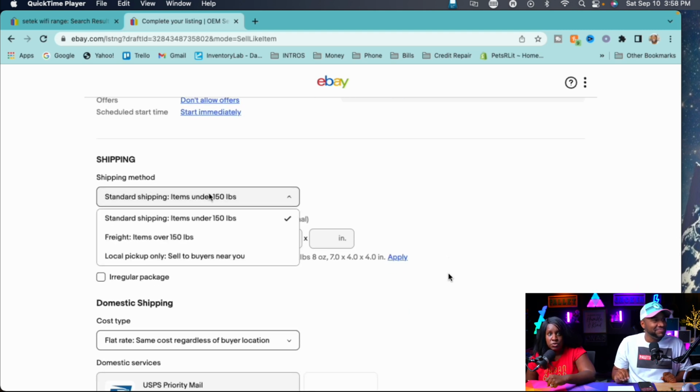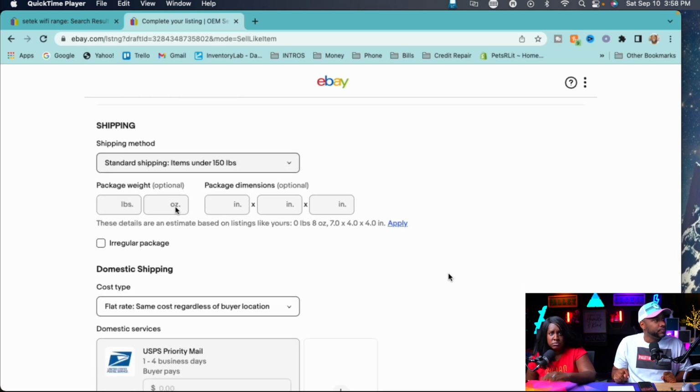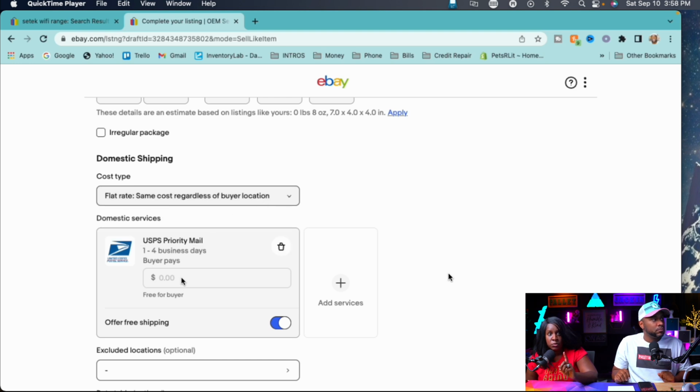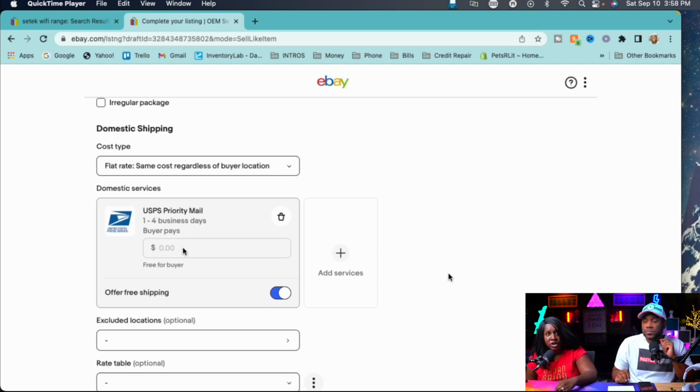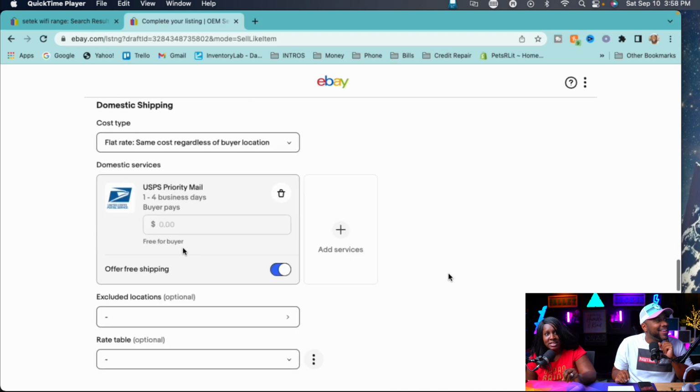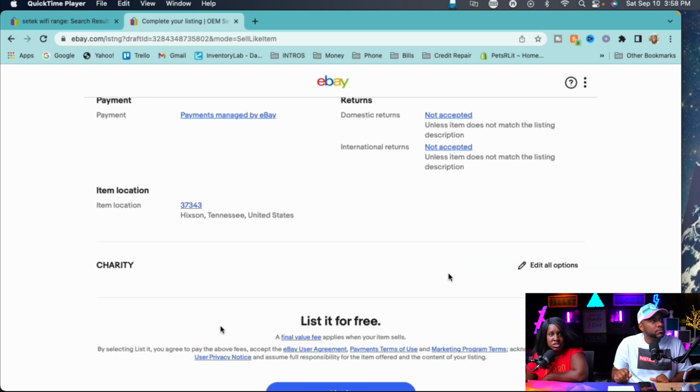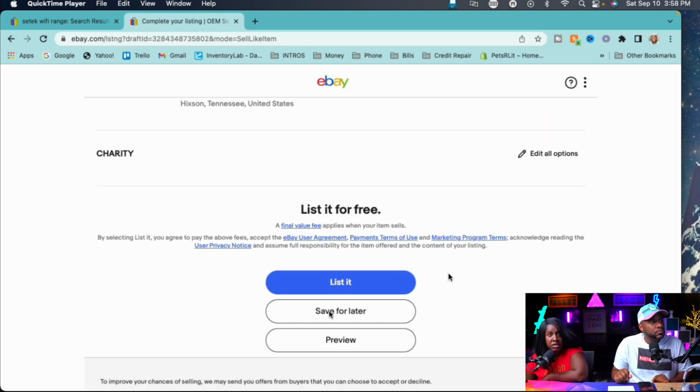So here's where you would do all of your shipping. Put in all your weights, if you know all that information. I'm usually sitting right next to the scale, and I have my tape measure, so I'm able to weigh it, put in my actual dimensions, and then put in how much we are going to charge for shipping. Usually we are, so $2.99. They changed the way it looks, so you have to take that free shipping off. So we're going to put that $2.99 there, and here's where you would add any other stipulations, like where you're going to be at, and then we're going to hit save for later.